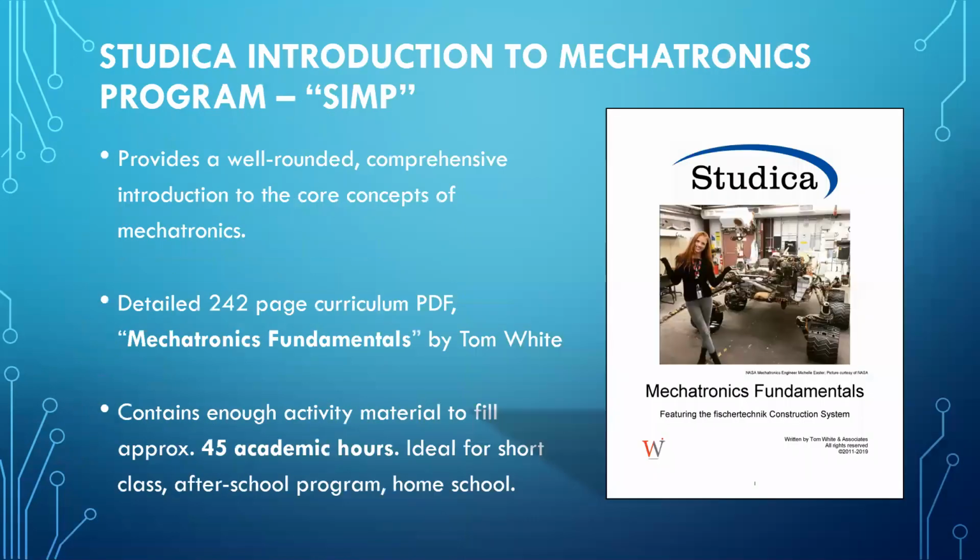With that all said, let's begin looking at each of the two individual sets. We'll first start off with the Studica Introduction to Mechatronics Program set, or for those of you who may like acronyms, you can refer to it simply as SIMP. This set is designed to help provide a well-rounded, comprehensive introduction to the core concepts of mechatronics.